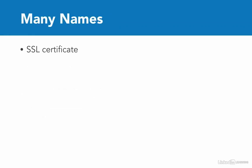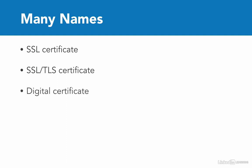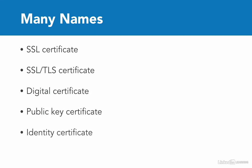For this reason, you actually will see them called by many names. Most commonly, they're SSL certificates, but some people call them SSL/TLS certificates. Some people just call them TLS certificates. Some people try to avoid including the protocol altogether and just refer to them as digital certificates. Or because they're certifying a public key, you may see them called public key certificates. Or because they certify the identity of the person who owns the public key, you may see them called identity certificates. All of these are valid names, they're all interchangeable. Still, SSL is the most common name that you'll see out there. But you should recognize all of them and understand why those different names exist.